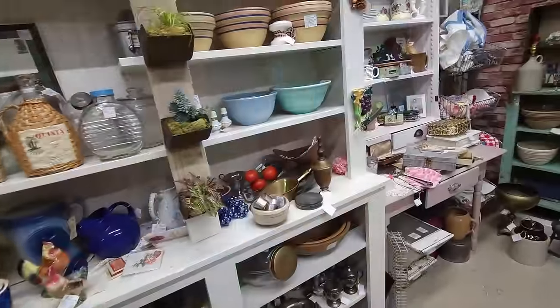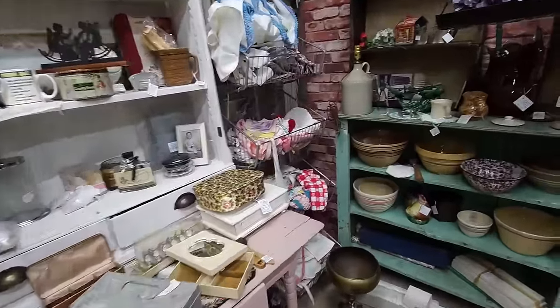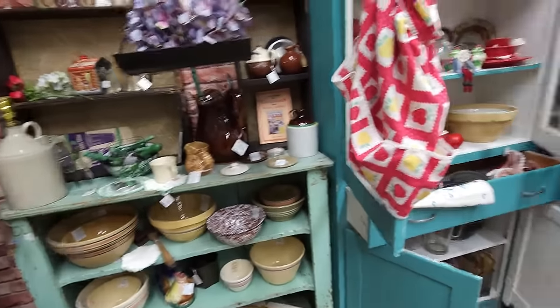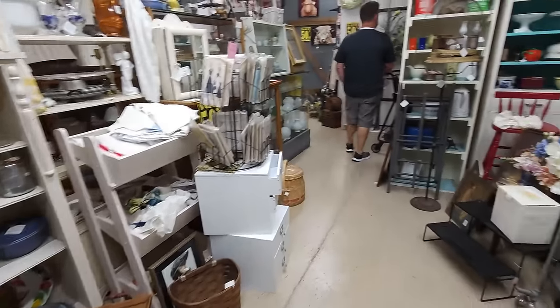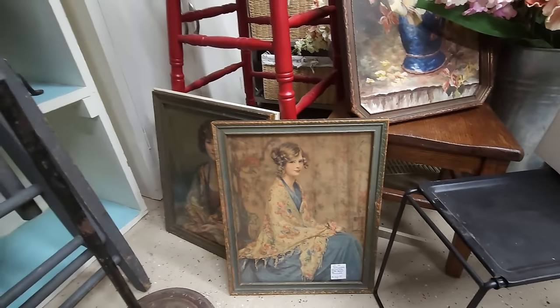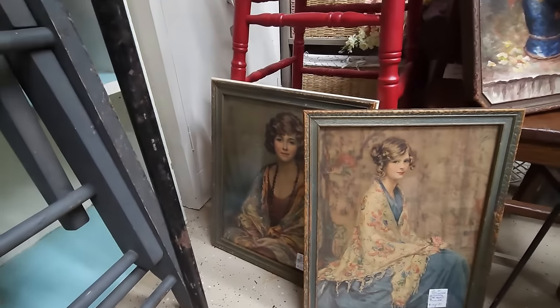So this booth is having 50% off, but I think it's the same booth that the prices were kind of marked up to begin with. So, I'm not seeing anything, but there's no music over here, so that's good. Oh, she's lovely. She's 38. Oh, she's beautiful, and so is she.